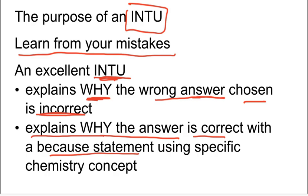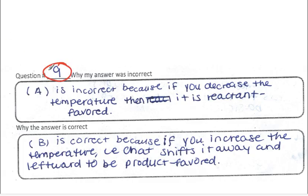So when you have an INTO sheet, it's going to kind of look like this. You'll have a place where you put the question number that you got wrong, and why my answer is incorrect. If you look, this is a good example. This is a very good INTO. A is incorrect because if you decrease the temperature, then it is reactant favored. And it makes sense when you look at the question. You have to know decreasing temperature can make reactions reactant favored, which we'll get to in February. But the person that did this INTO is correctly explaining why it's incorrect, because it was asking if you increase the temperature, so it goes against that and it's reactant favored. So they're using a chemistry concept. It's got a because. Why the answer is correct?